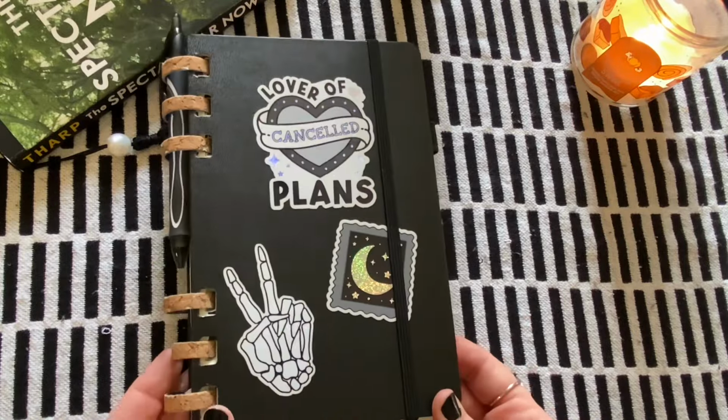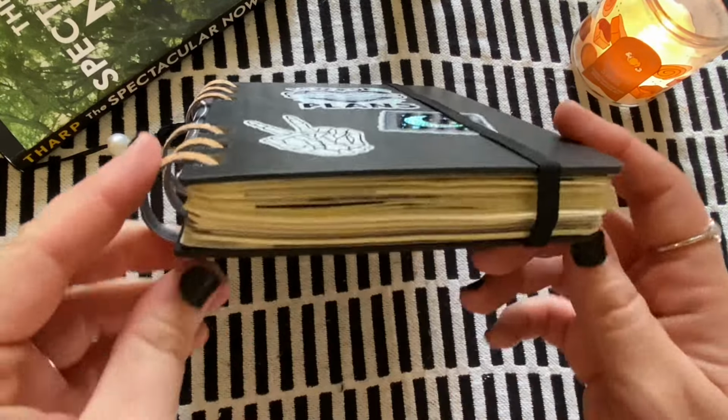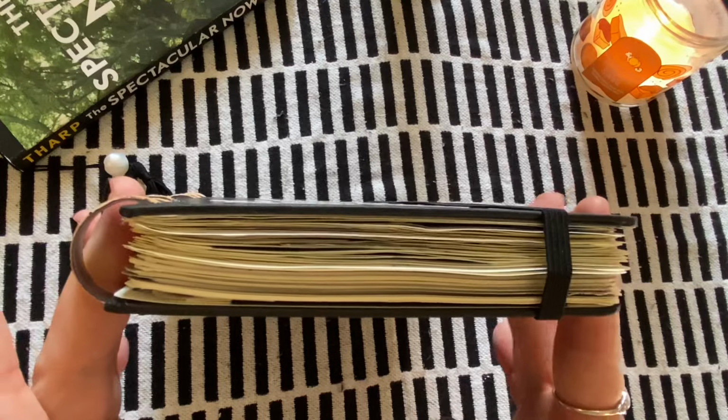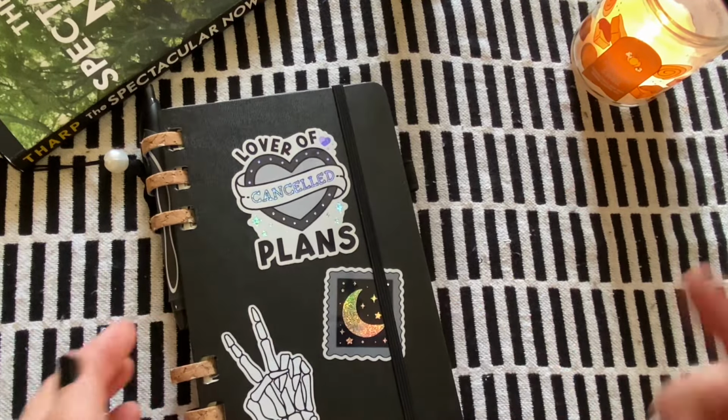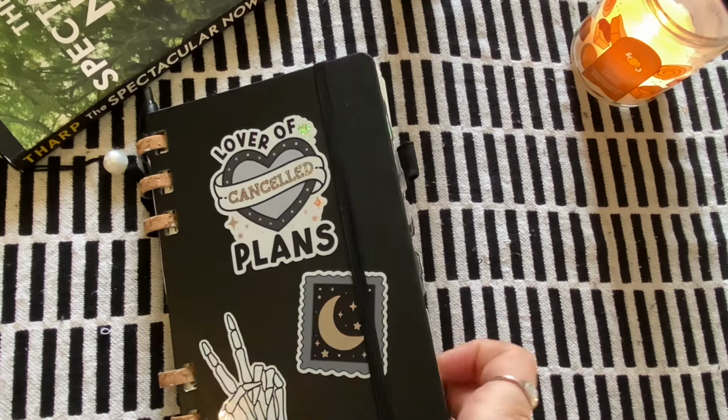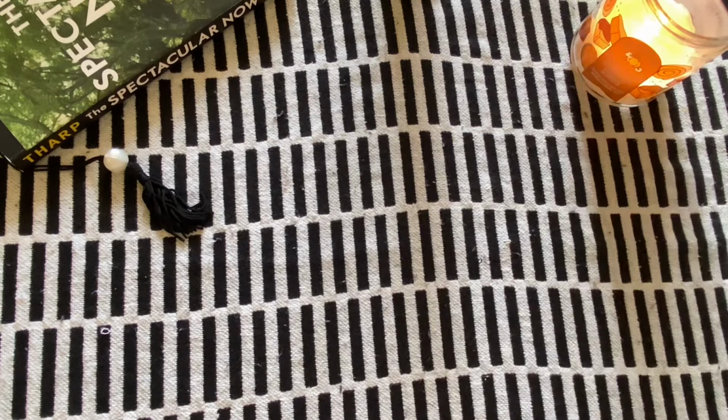But I'm gonna finish it because I'm this far into it. It's already getting a little chunky. That's just the nature of me stuffing it with things. So yeah, that's my Moleskine spiral.